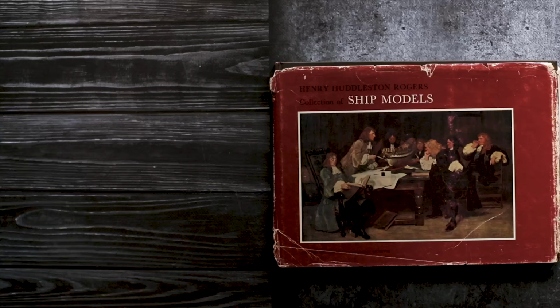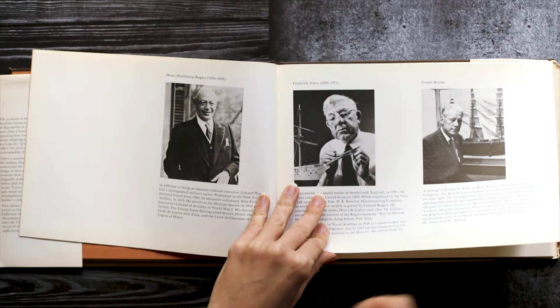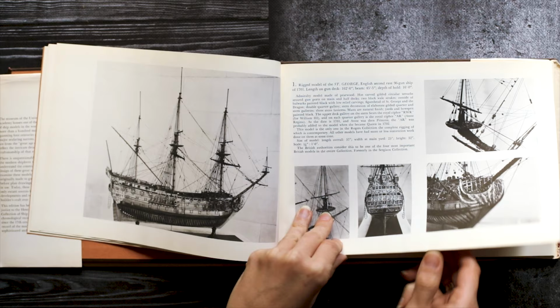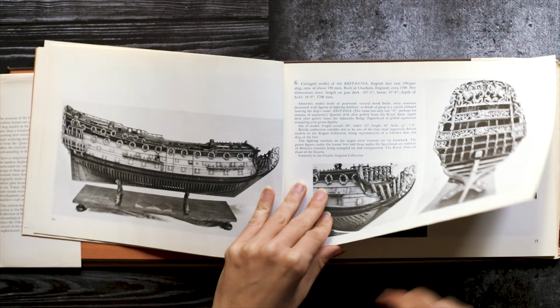Today I will show you a book with a collection of ship models published by the United States Naval Academy Museum. This edition has been designed to do justice to the Henry Huddleston Rogers collection of ship models, not only as a chronological record of naval architecture since the 17th century, but as a pictorial record of the model maker's art in this most sophisticated and authentic form.